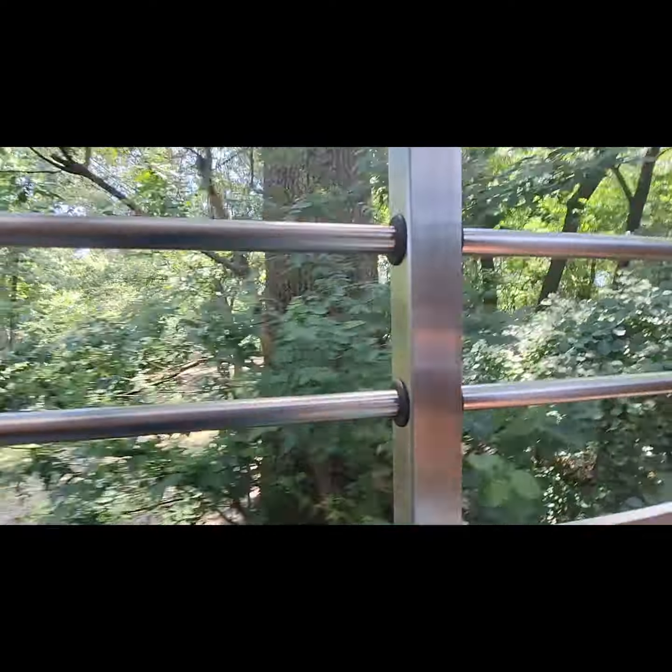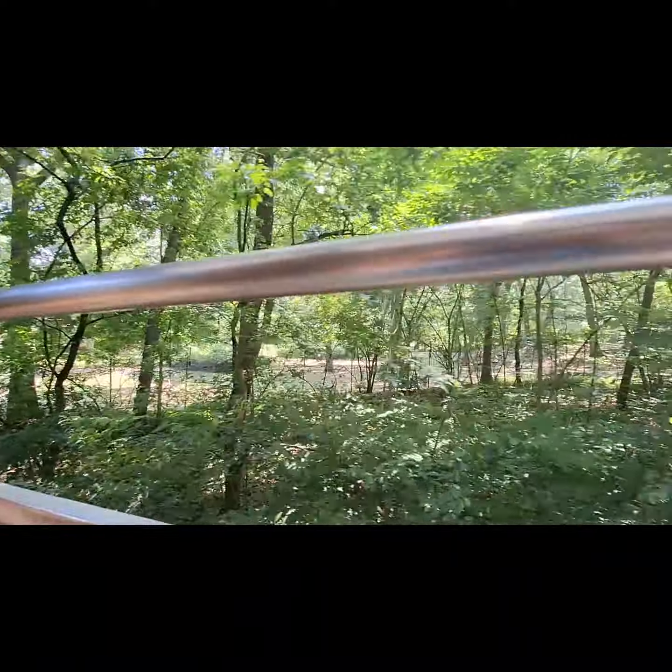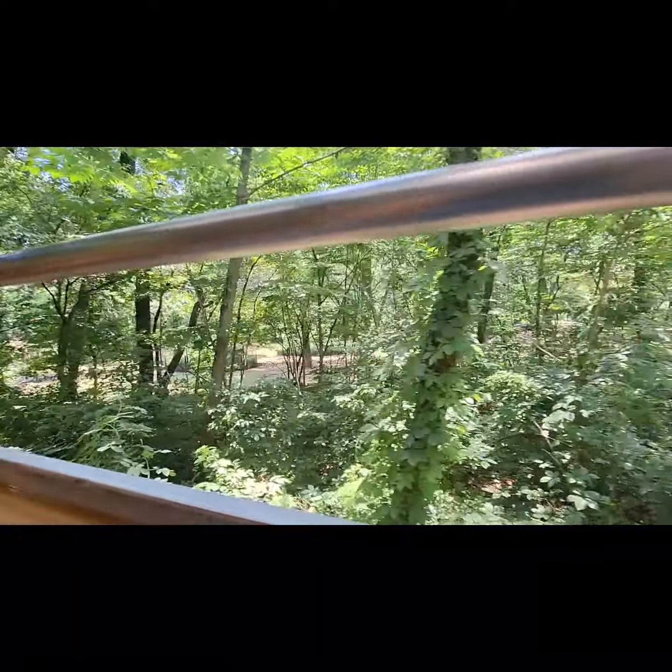Hey, Betta. Betta is a sambar deer. Look right across here as we come before the rocky hill. You'll see some sambar deer sitting up against that fence.